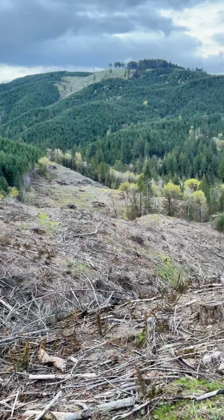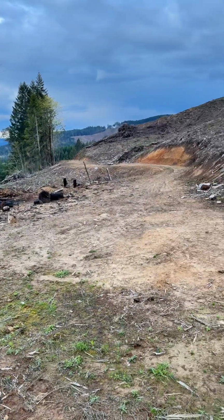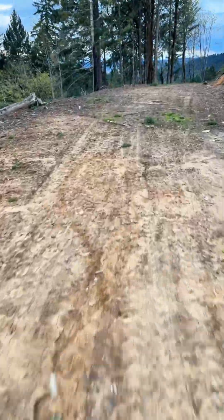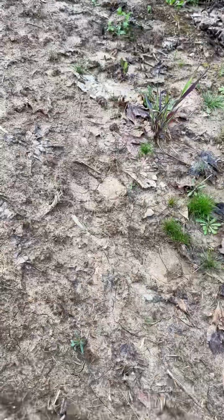So none of the aerial maps show the logging that's been done, but obviously this is the most up-to-date picture here. And then again, this is from landing 3, looking back towards landing 2. And right now we're on the road from landing 3 back to landing 2.